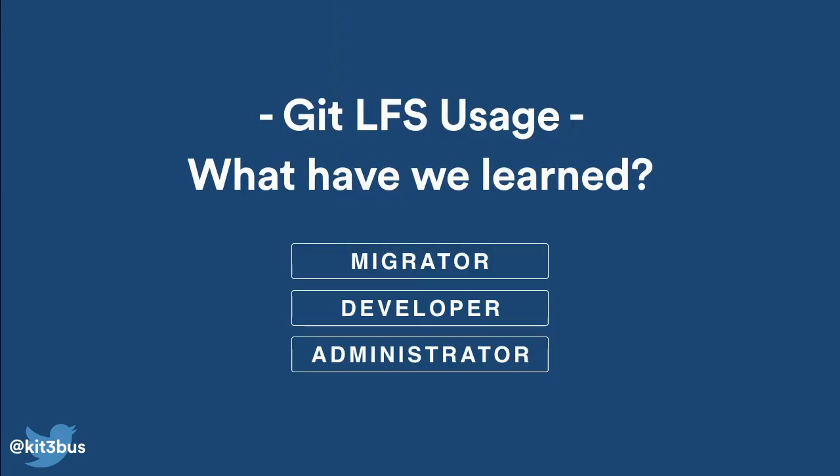So we have used Git LFS for almost a year now, and we have learned a number of things. I want to share these learnings from the perspective of 3 different personas. First, from the perspective of a migrator, that is someone who migrates source code to Git with the help of Git LFS. Second, from the perspective of the developer. And third, from the perspective of the repository administrator.